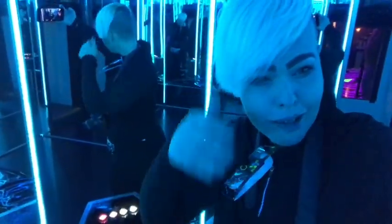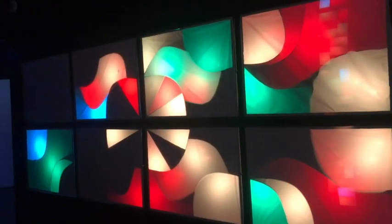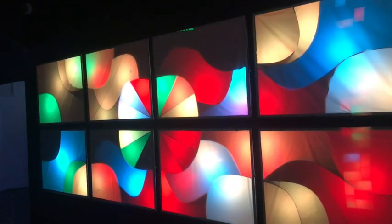Look at the back of my hair. Literally the third time I've been through that room. I'm lost. There's so much to see. So much. Finally found our way out. And it dumps you out into the gift shop.